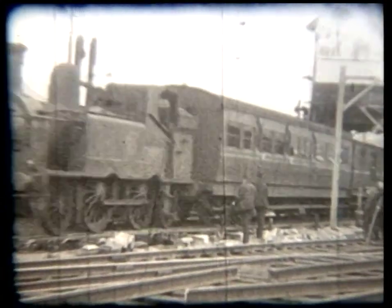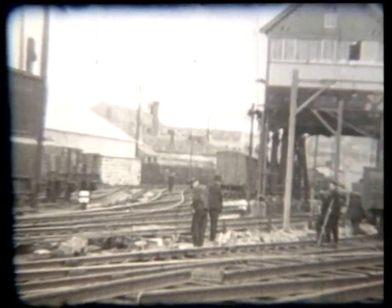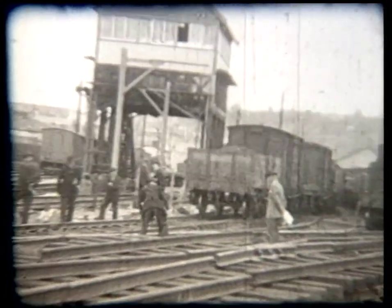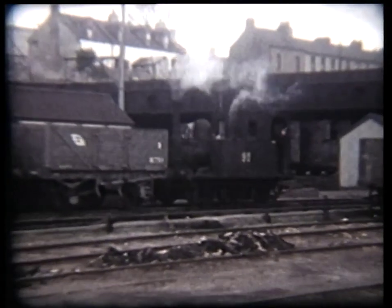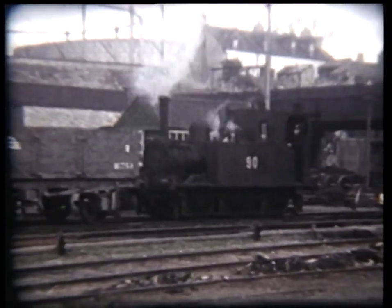Another Ivatt design, an F6 class 2-4-2 tank dating from the 1890s, shunts some stock under the unusual elevated signal box at Albert Quay, the station which served the west of County Cork. J30 0-6-0 tank number 90 is another loco recorded by Harry Luff, which was subsequently preserved.